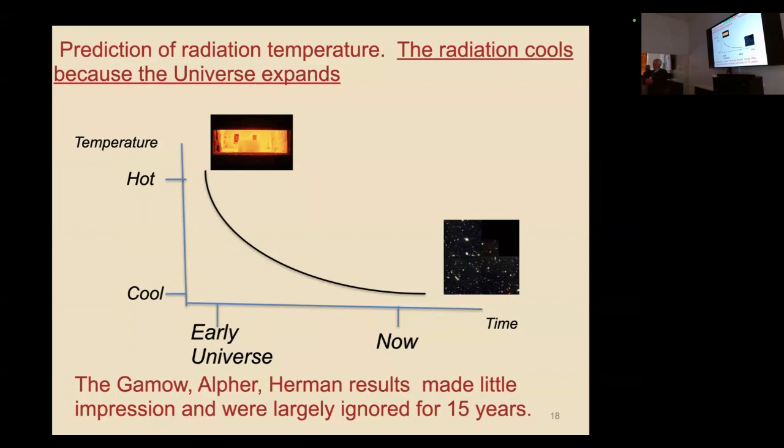Roger, was the fact that it was ignored something to do with the fact that when the paper came out, they did not have the equipment necessary to measure the super long wavelength, so there was no way to verify? That's right. There was no way to check it. Yeah, that's a good point. The experimental work just didn't exist.